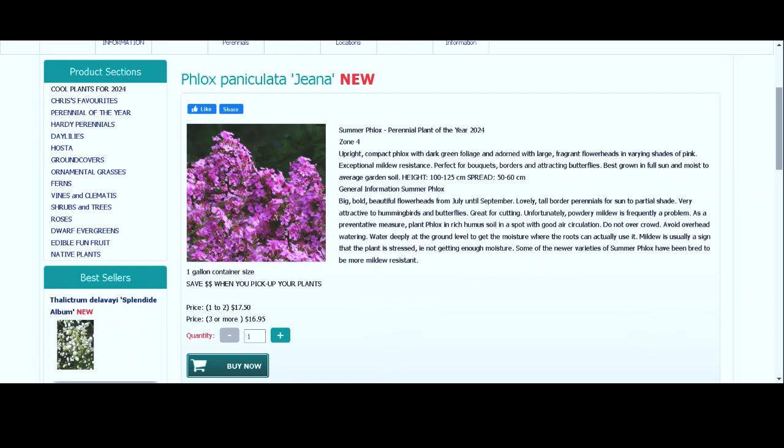I don't think I've seen this variety at Northland Nursery, so I think this could be something I'd consider. Maybe not this year, but the following year.